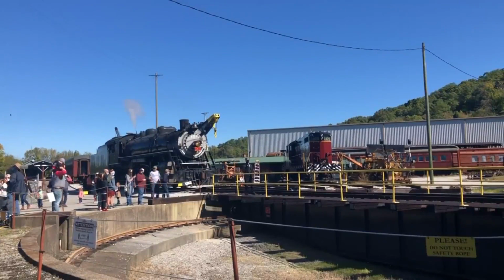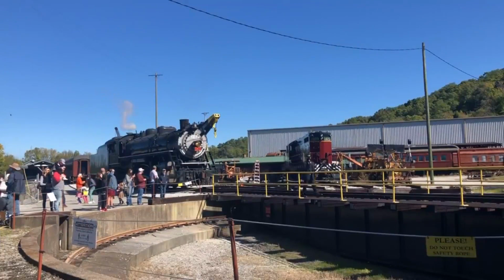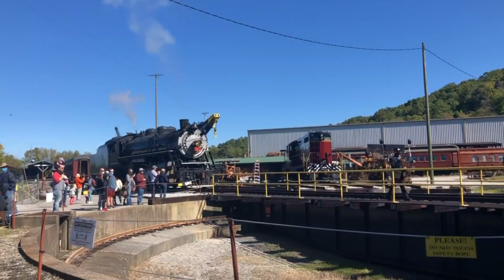All right, everyone. Welcome to East Chattanooga. As you can see here, we have reached the end of the line. So we're going to pull the locomotive onto this turntable and spin it around 180 degrees for the return trip to Grand Junction.